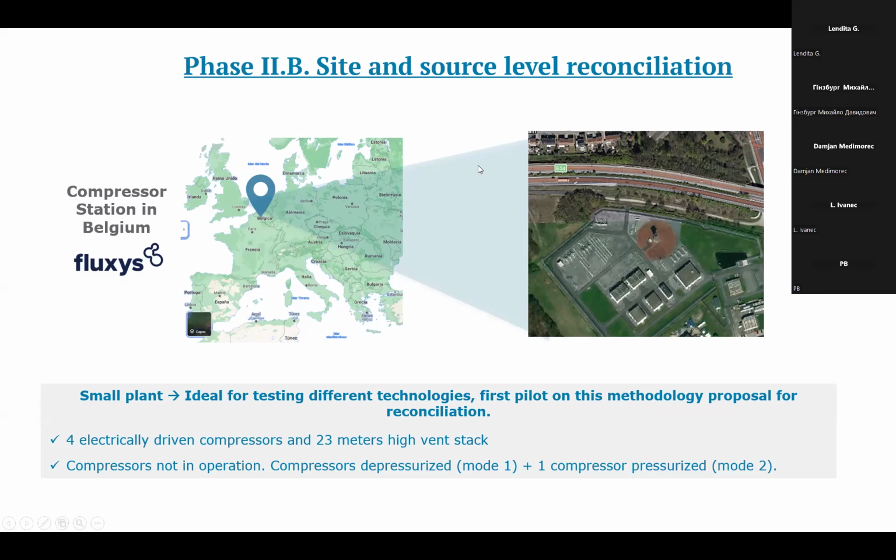So back to the topic. You see here the aerial view of the compressor station, and it was on purpose chosen to be a small one because the topic is sufficiently complex per se to avoid getting also stuck with the complexity of a large plant. So it's a compressor station with 4 electrically driven compressors, so no gas engine or gas turbine, and a 23 meters high vent stack, here where I show it with my pointer.